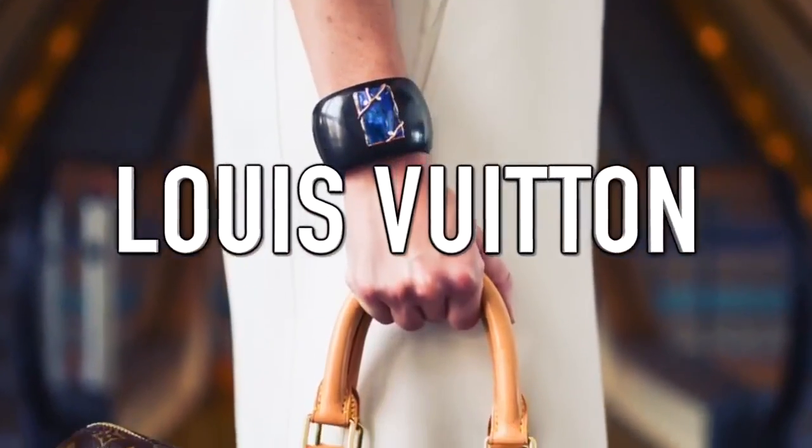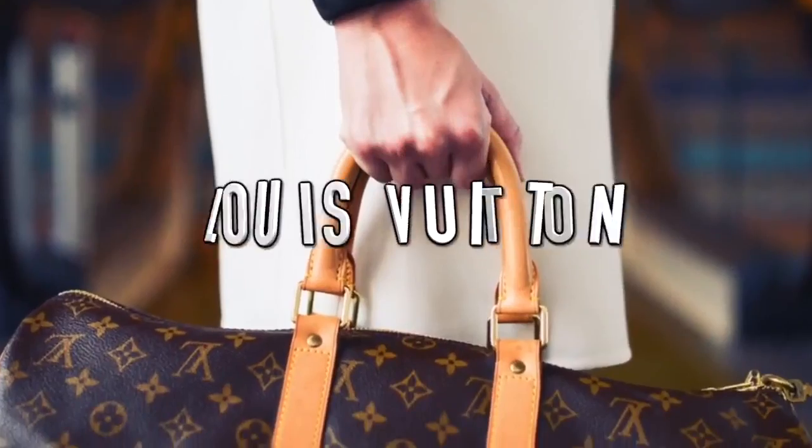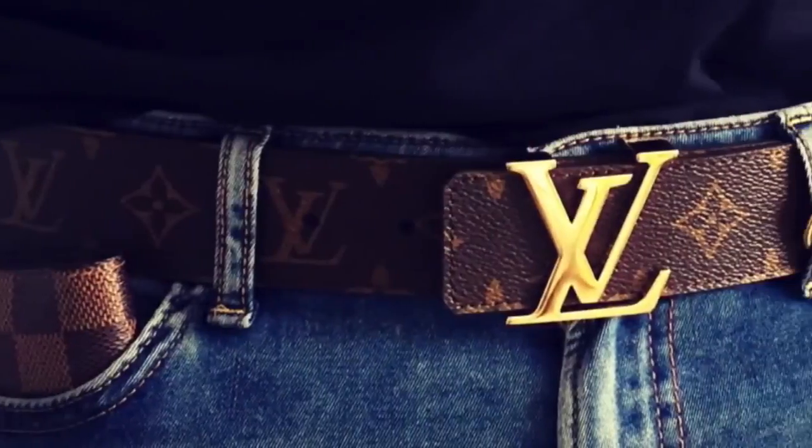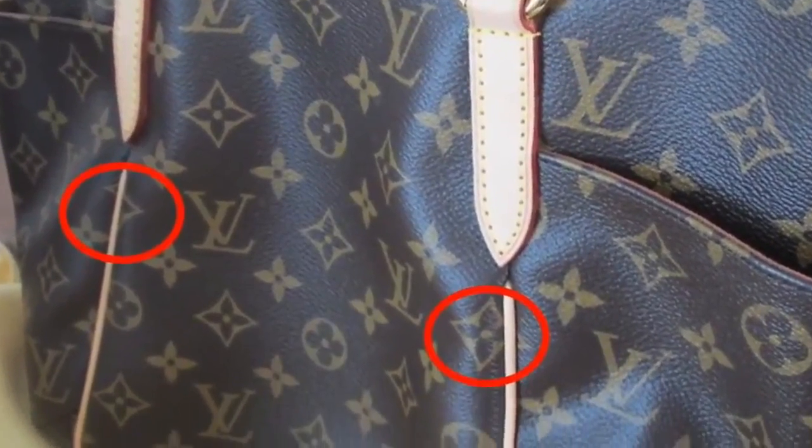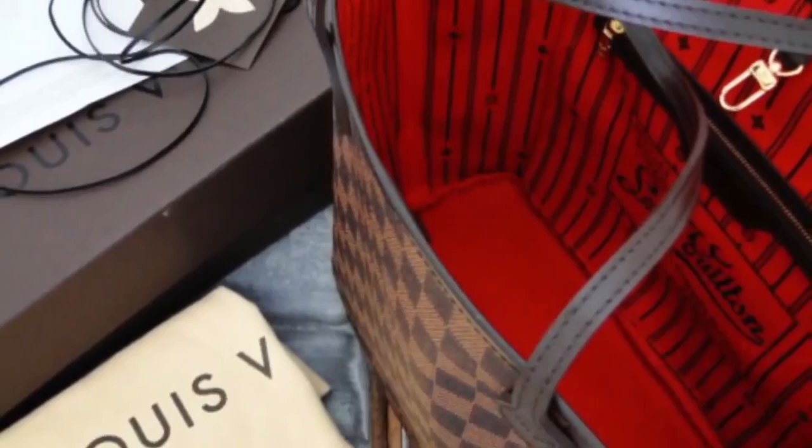Next up is Louis Vuitton. When it comes to fancy designer brands, Louis Vuitton is definitely up there. From bags to belts, this company does it all. On the bags, make sure the LV logo is in the middle of the bag and not sewn into the side like a fake. The inside of the bag must also have a pattern and not just be one plain color.